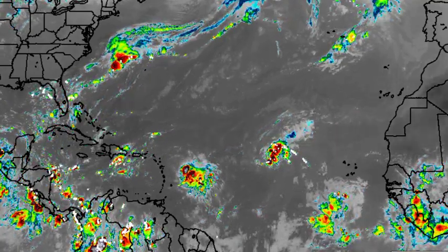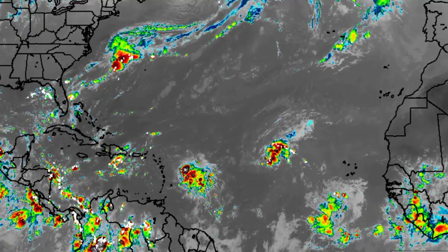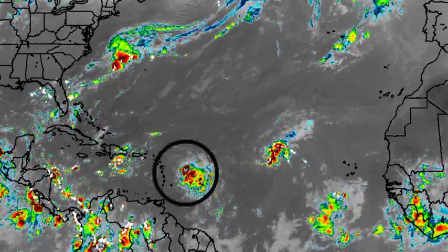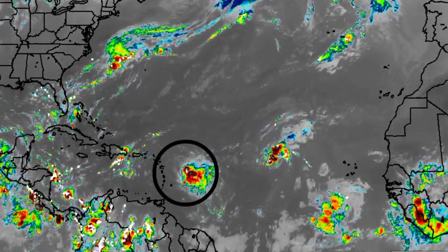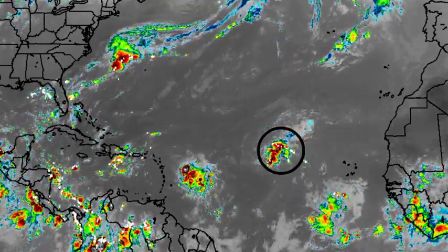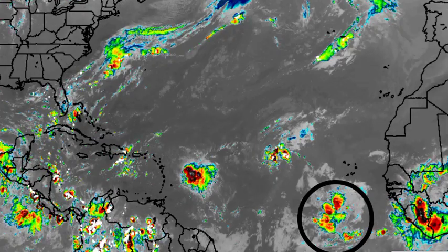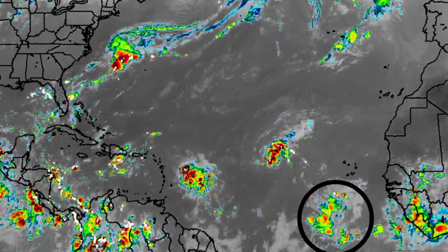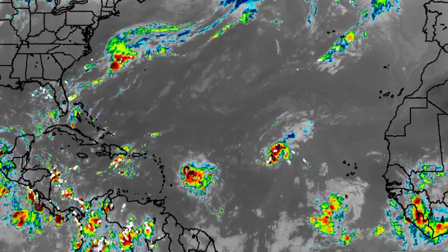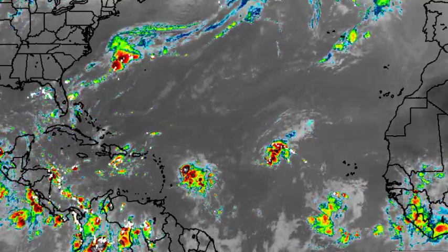Okay, so first things first, we are taking a look at current satellite imagery, and we're seeing here that we have Fiona making its way towards the Lesser Antilles, and that tropical disturbance is out there. We see quite a bit of shower and thunderstorm activity, and another tropical wave is within the area, and we see some shower activity with that wave as well. But let's go ahead and talk about that new disturbance first for a very brief moment.